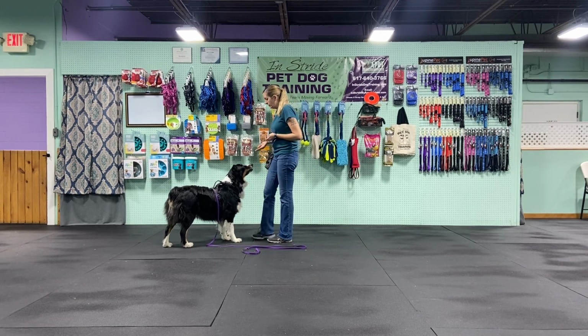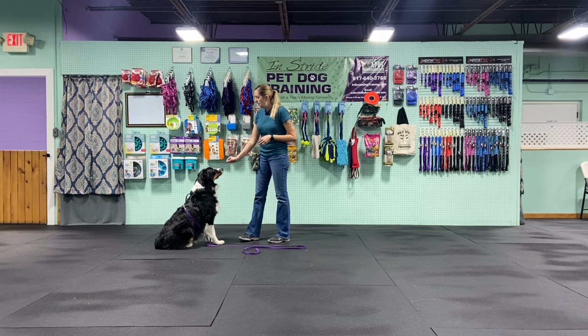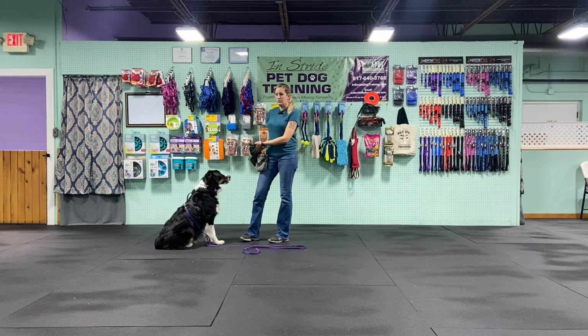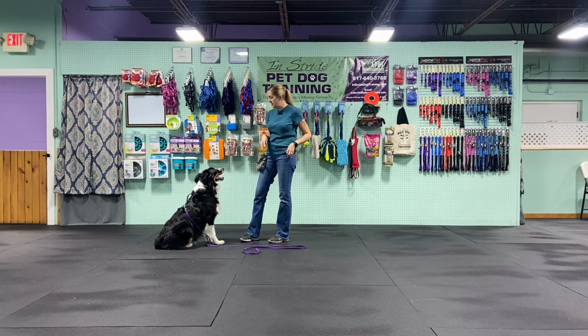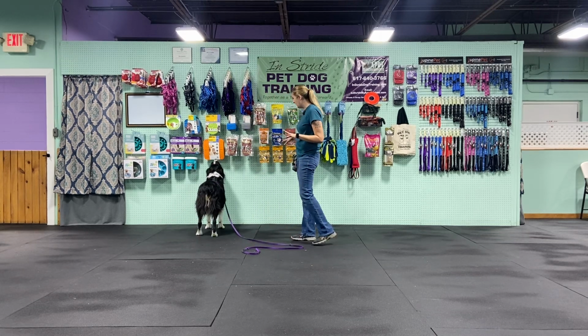So now we might go into a little sit. Yes. Nice job. What a smart boy. So, and again, we're just kind of working through his skill set. The first day tends to be, again, more about getting cozy and comfortable in this new environment with all the different sights and sounds that is the environment here that he's practicing in.